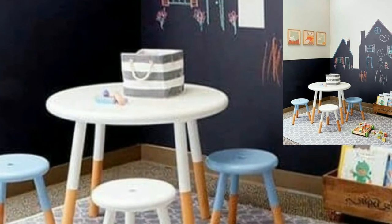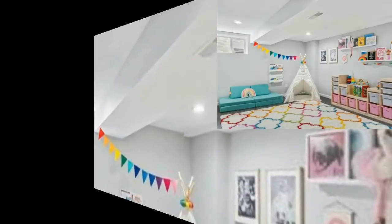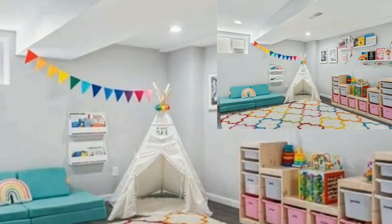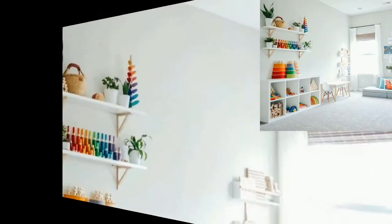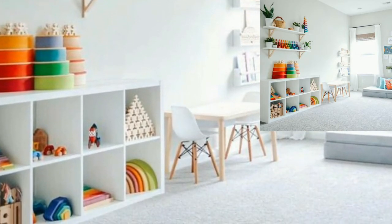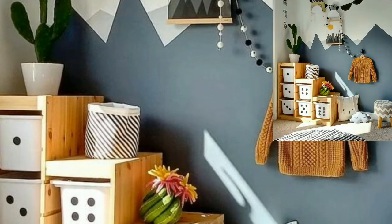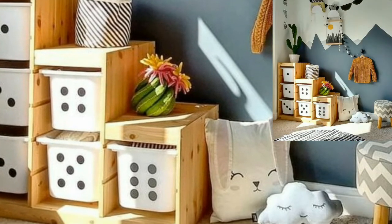Well, lovely viewers, color is key when designing a creative space that kids will love. Dear friends, paint the wall with their favorite colors and an underwater theme. Well, lovely viewers, you can decorate the kids' room with beautiful theme colors. You can paint walls with beautiful animals, butterflies and rainbows.